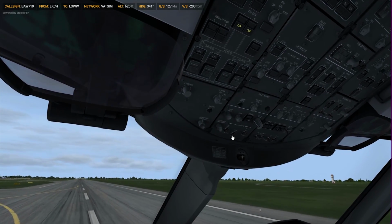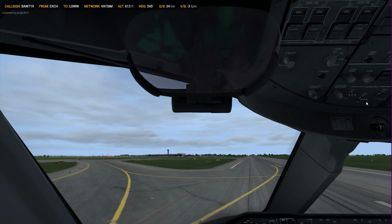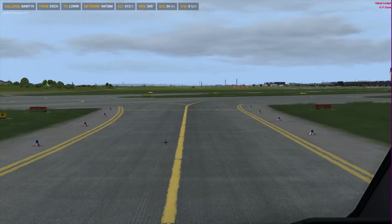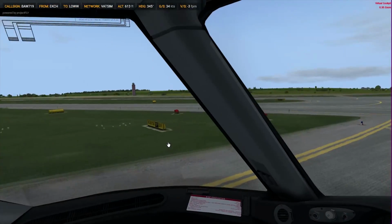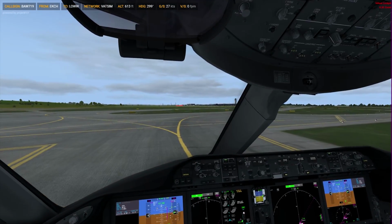Ladies and gentlemen, we will be taxiing for the next few minutes, so please remain seated with your seatbelt fastened until the captain turns on the fasten seatbelt sign. At that time, please remember to check around your seating area, in the seat pockets, and overhead bins for all personal belongings that you brought on board. Please take care when opening the overhead bins, as contents may have shifted during flight.